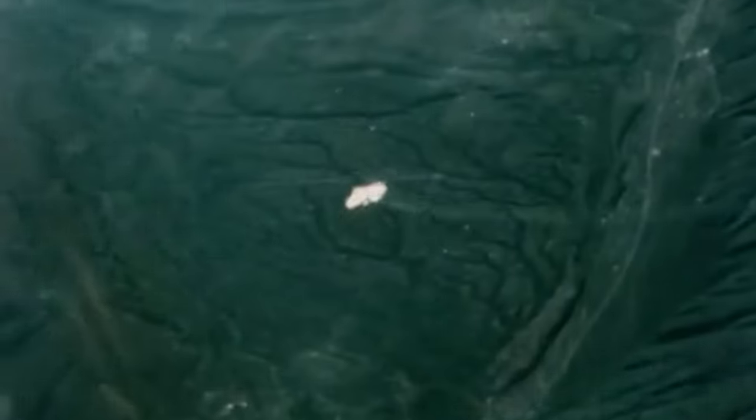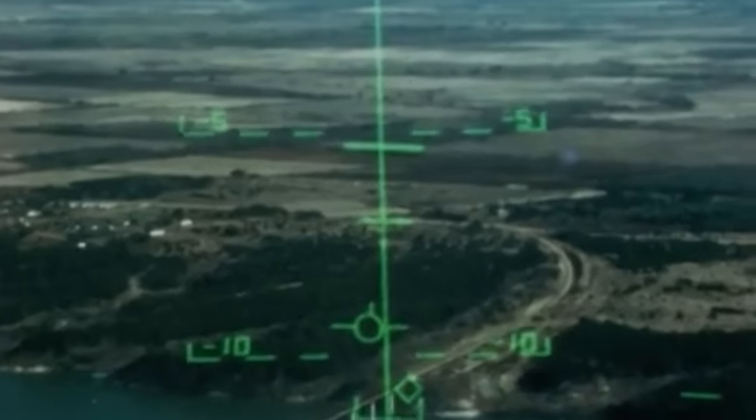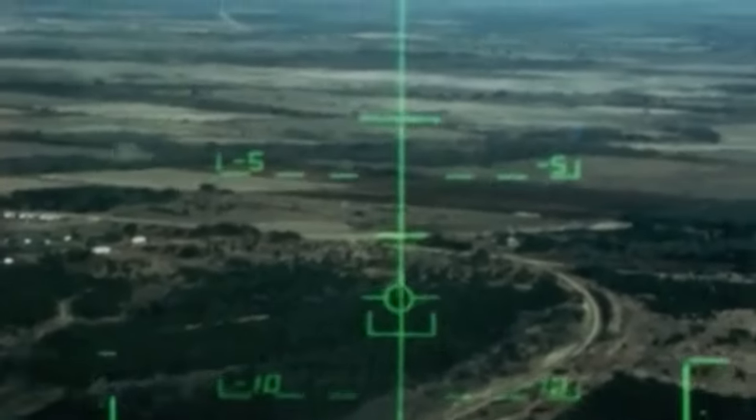Furthermore, it was the first U.S. aircraft to have a modern heads-up display, which exhibited vital information such as dive angle, airspeed, altitude, drift, and targeting reticle. The technology quickly became a must-have instrument in every U.S. combat aircraft.